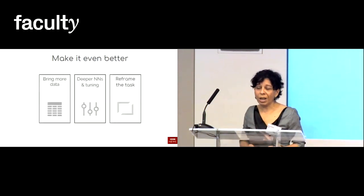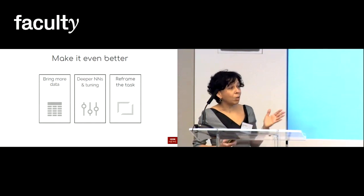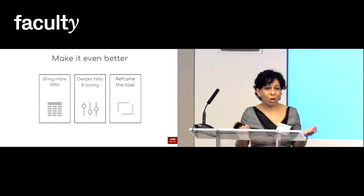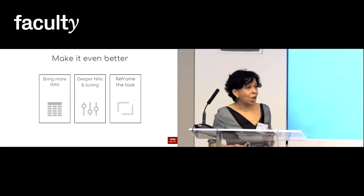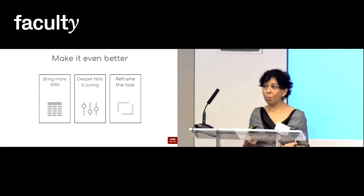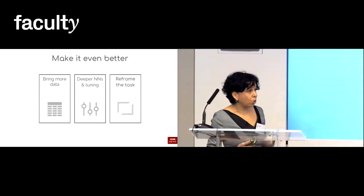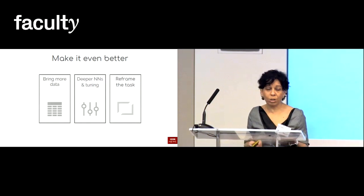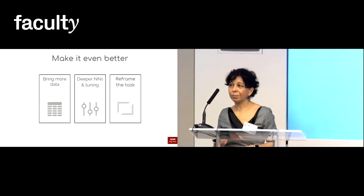So while we already have a model which can perform better than humans, these are some steps we can take to make it even better. Bring more data, and this is like a mantra for a data scientist, but actually we can enrich this data set in real time as the BBC publishes more and more posts, adding more nodes and layers to the network and tuning, but even reframing the task might be beneficial. For example, training not only on headlines, but on whole text.